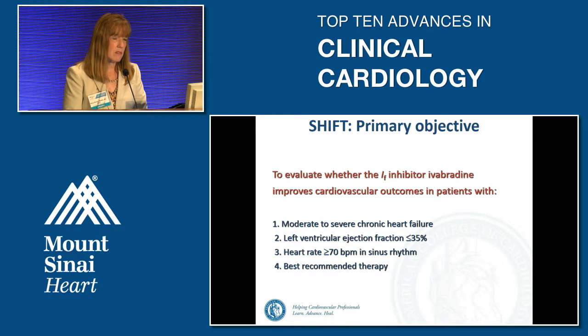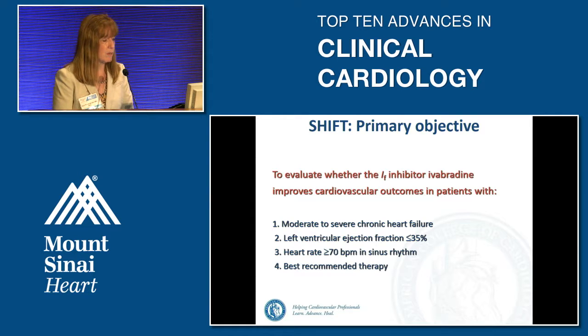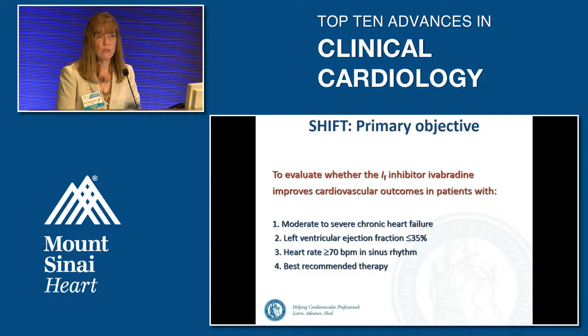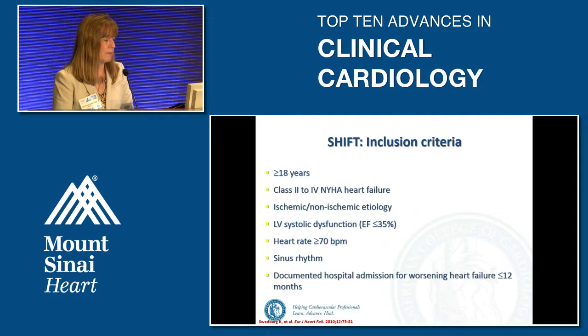Patients had to have moderate to severe chronic heart failure. They had to have ejection fraction less than or equal to 35%. They did have to be in sinus rhythm, and their heart rate on randomization had to be higher than 70 beats per minute. And they also had to be on best recommended therapy. There was not a stipulation for specific dose of beta blocker in this trial, but investigators were encouraged to advance beta blocker dose prior to patient enrollment.